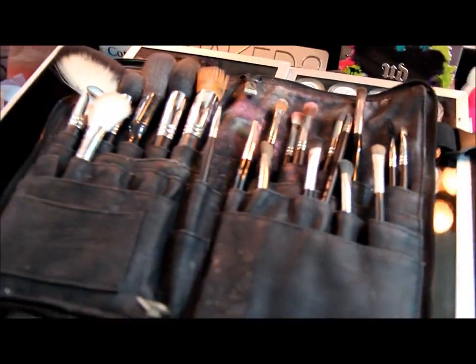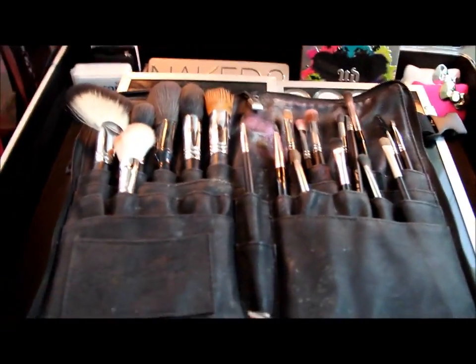Then moving on over here to my right side, I have my brushes, which I keep in this little belt because normally I'm standing up when I do my makeup. Oh, hello, oh, zoom in. Oh, that's awesome. Okay, that probably would have been helpful at the beginning of this video.